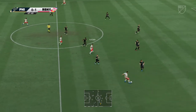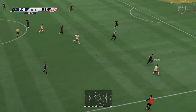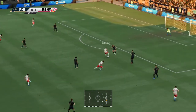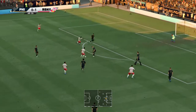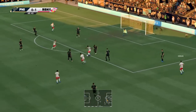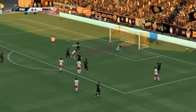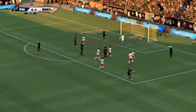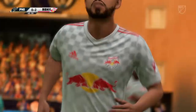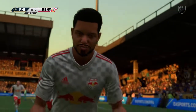Fletcher. Morgan. Ashley Fletcher. Can he make it count? Oh, he's found the net, and that increases the advantage to two. Just what they wanted and just what they deserve.